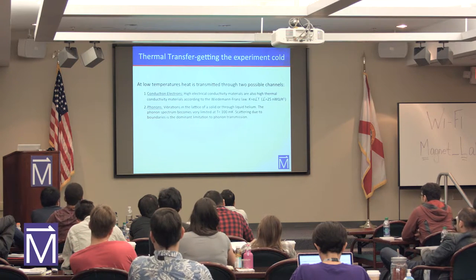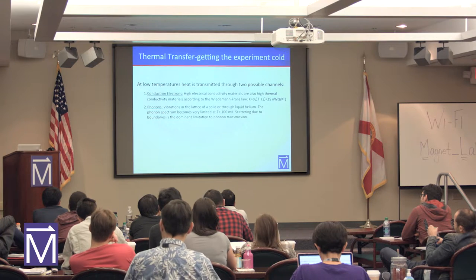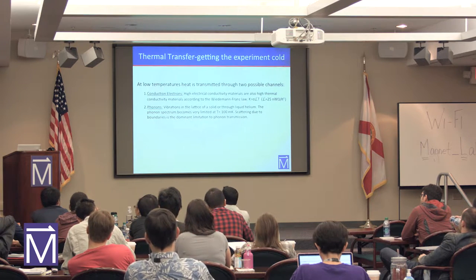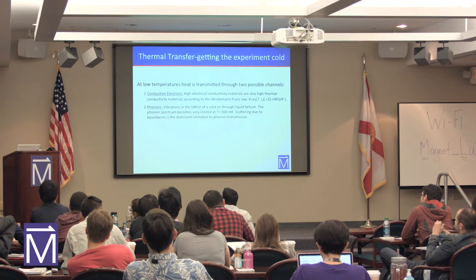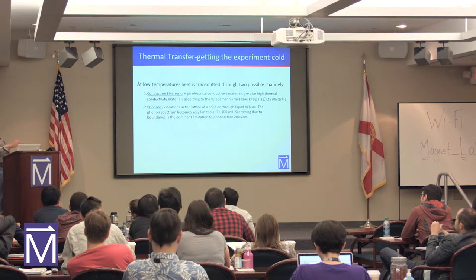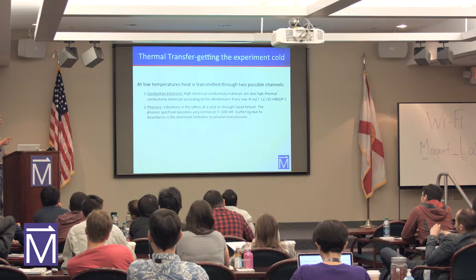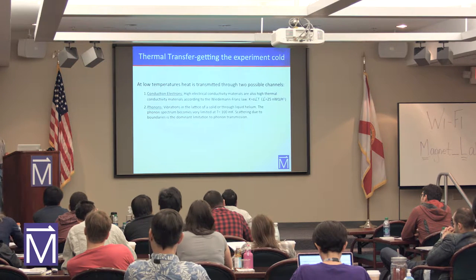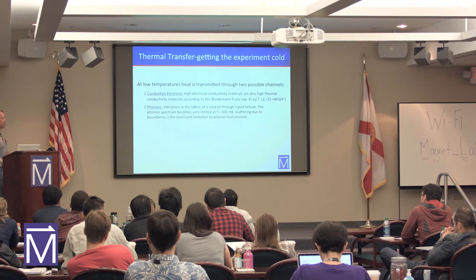So if you have a sample and you have many, many interfaces at low temperatures, it's very hard to get the phonon from the liquid helium through the sample and pull heat away. The less interfaces you have, the better, up to a point. You can do something that I'll show from Snell's law that will actually give you better transmission, like an anti-reflective coating on a camera lens.